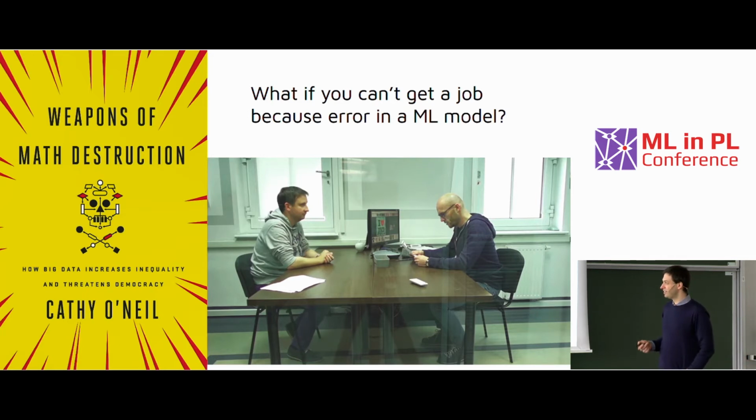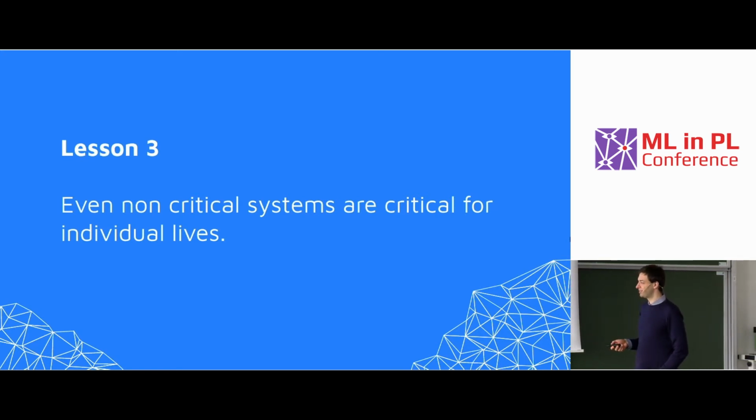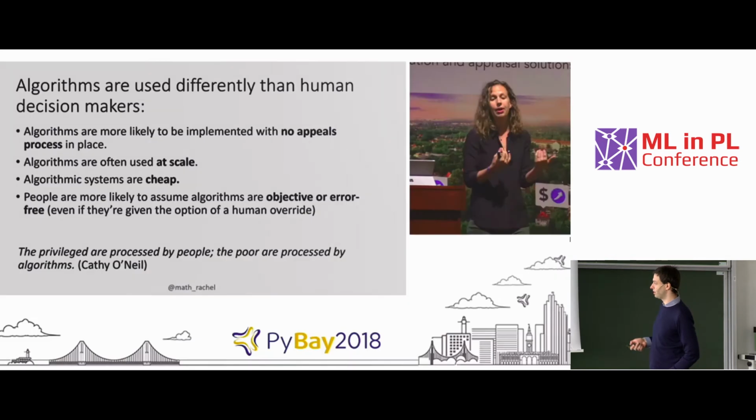So this has a huge impact on people's lives. So even non-critical systems, you don't have to be building a space shuttle, but still it's critical for individual lives. I think this is more likely for most of us to be working on these kinds of systems. And let's remember that it's a really huge impact.